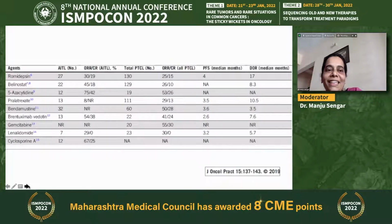So this is for the data on novel agents, and as Dr. Pankaj was mentioning regarding cyclosporine. I'll just come to that AITL lady who's 62 years and has all the features which say that there is significant autoimmune burden in terms of autoimmune hemolytic anemia, reversal of albumin globulin ratio. There is polyclonal hypergammaglobulinemia in that lady. There was no monoclonal gammopathy. So my question is, how would you handle that lady, 62-year PS2, frail, extensive disease?